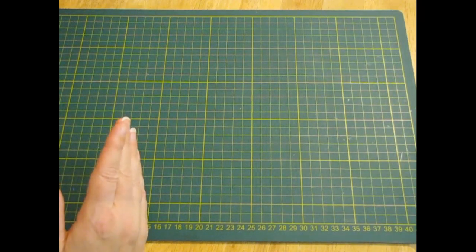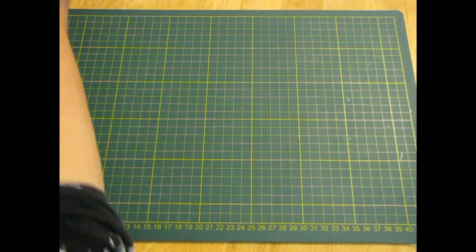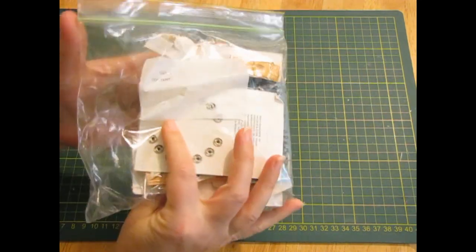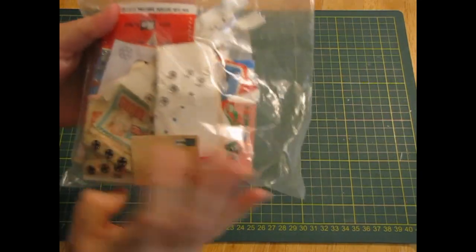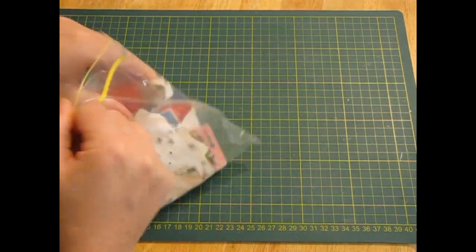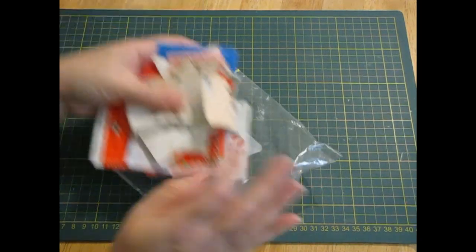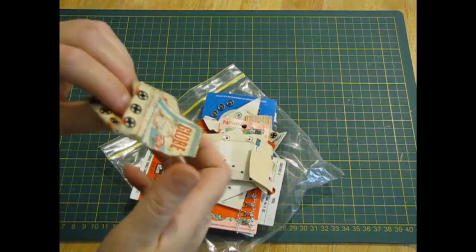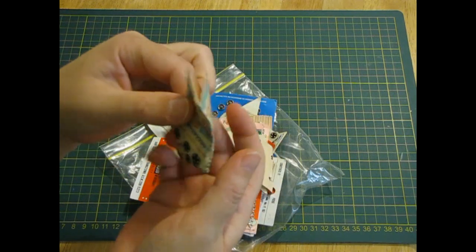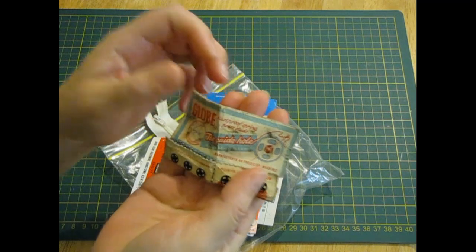I don't know where to start because it's all over the place. Usually I'm organised, but there was this bag. It's full of all your little sewing goodies. I thought some of them looked quite vintage, so I grabbed it. This is very old and broken. I'll still use that though.